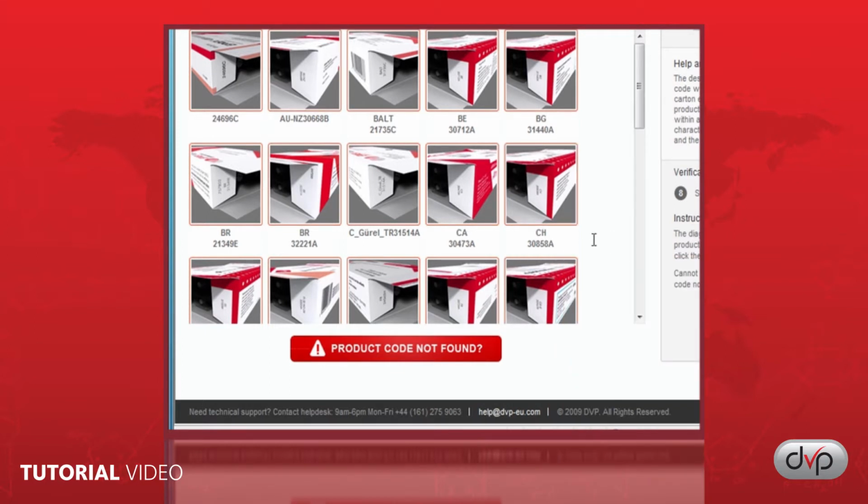This unique code is alphanumeric. The alpha characters are specific to the country of final destination. For example, SK indicates Slovakia as the final destination for this specific pack. Open the pack you are holding.